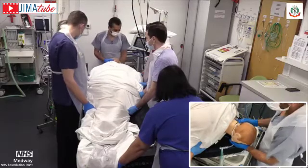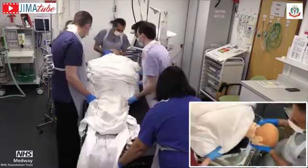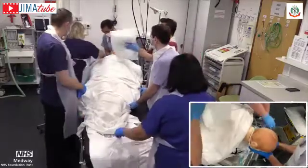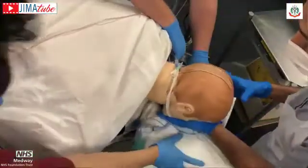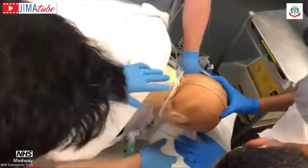Alright? So on the count of 3, we drag the patient upwards toward me. 1, 2, and 3. Okay. I'm going to insert that pillow underneath, and often for this we have to fold the pillow like this to make it thicker. And here we have it. So in that way we can keep the head neutral, taking care of pressure areas.